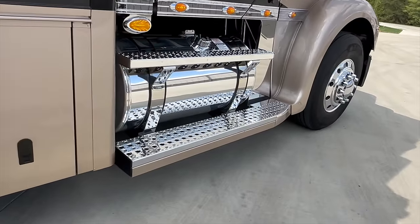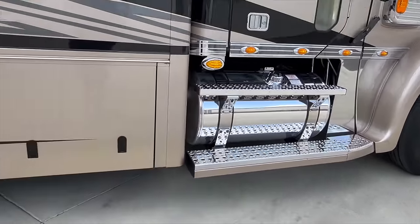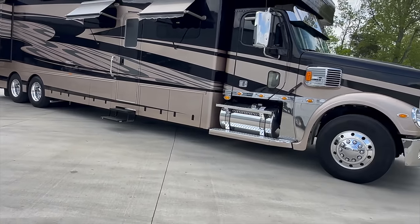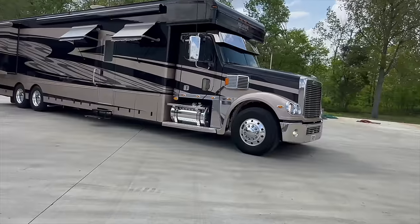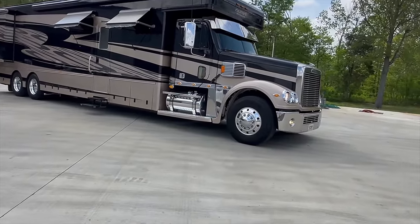We'll give you one more look at that tank. Ooh-wee, man. All right, 08 model, 112,000 miles, and priced at about 30 cents on the dollar of what it would cost new. So I know some of you guys want a 2020, 21, 22, 23, or even a brand new 24.